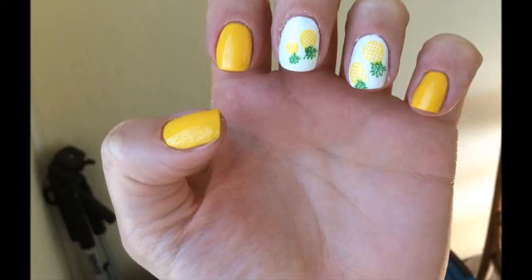So I only wore this for a short time, but it's beautiful. Then I went in with this combo. Here I have the LA Colors polish. This is in Sunshine. I did a pineapple mani, and I will try to insert a picture of that. And then I paired it with this Sally Hansen Hard as Nails polish. This is in Hard to Get.